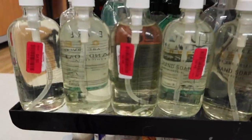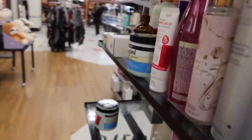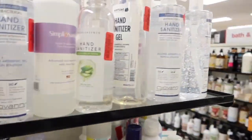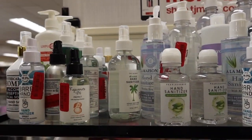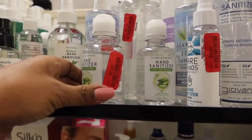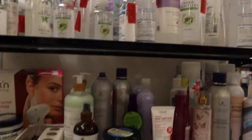Hope that's open. We've got a lot of hand soaps over here, and some lotions. We got a bunch of hand sanitizer. If you need hand sanitizer, there is a lot over here. Anywhere from $2 up to $8 for the hand sanitizers.